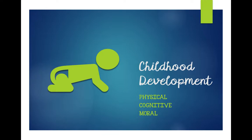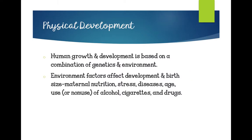Next section, we're going to talk about childhood development. There are three aspects of childhood development: physical, cognitive, and moral. Today we're going to start with physical. Physical development is based on a combination of genetics and environment.